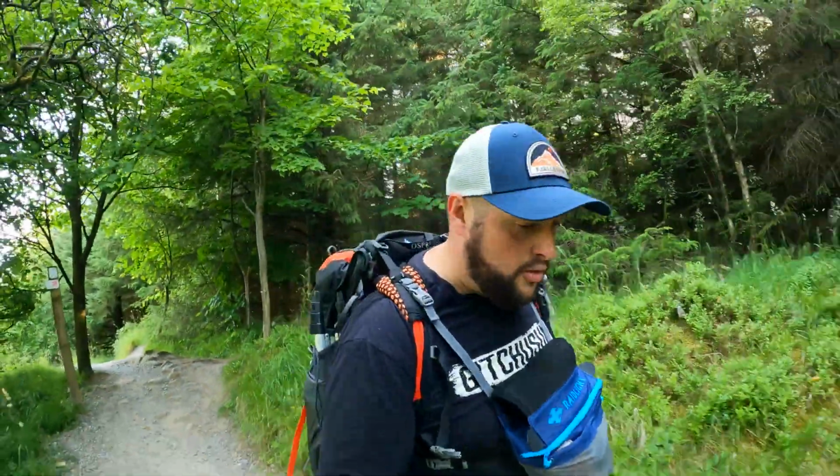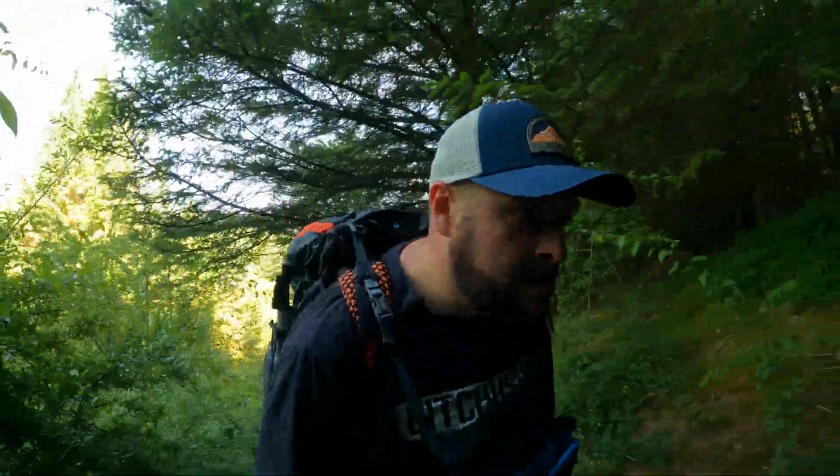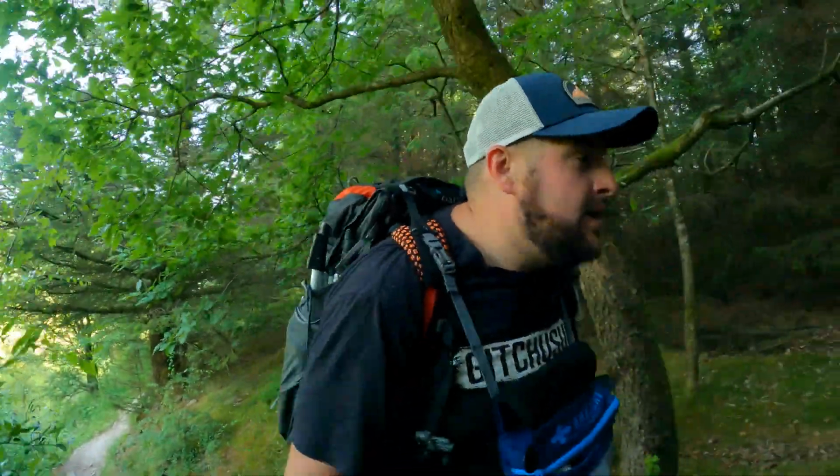So, Gisburn Forest is actually the biggest forest in the Forest of Bowland. And the weird thing about the Forest of Bowland is it's not really a forest at all. But this particular place, Gisburn Forest, is an actual forest. So, it's cool to get out in the woods and explore. Hopefully don't see no bears or squatches.